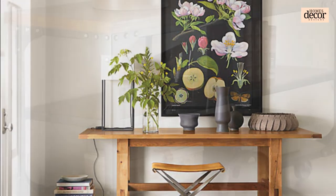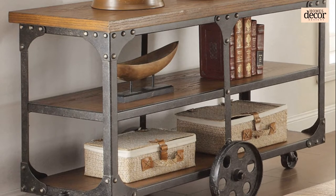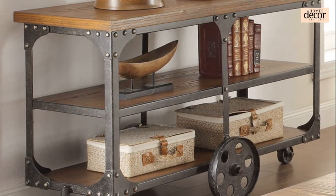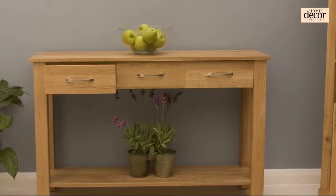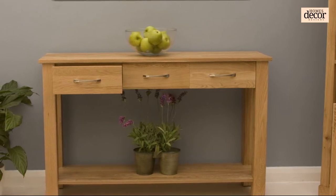If you have a Victorian theme, you can have a Victorian console table with a simple vase of flowers on top to give people a hint of what the rest of the house will hold. Have an old country style home? There's a console table that will match that theme as well and let visitors know what they will be walking into as they make their way through your house.